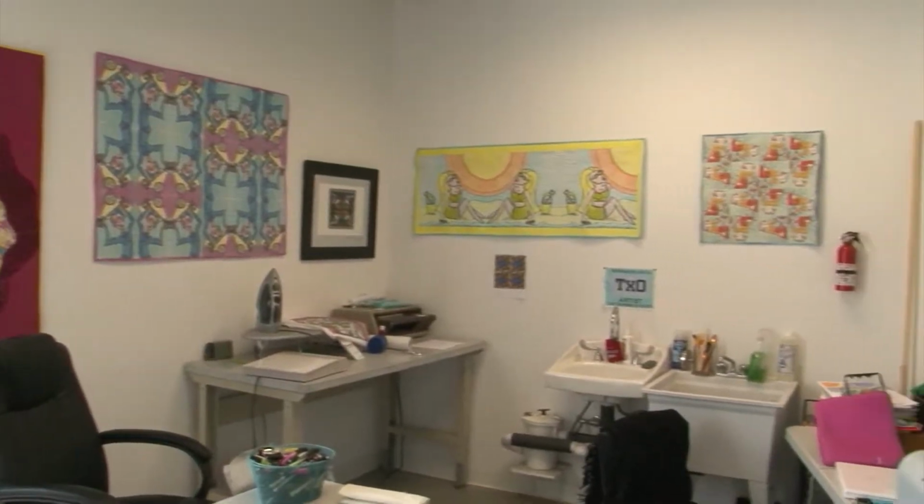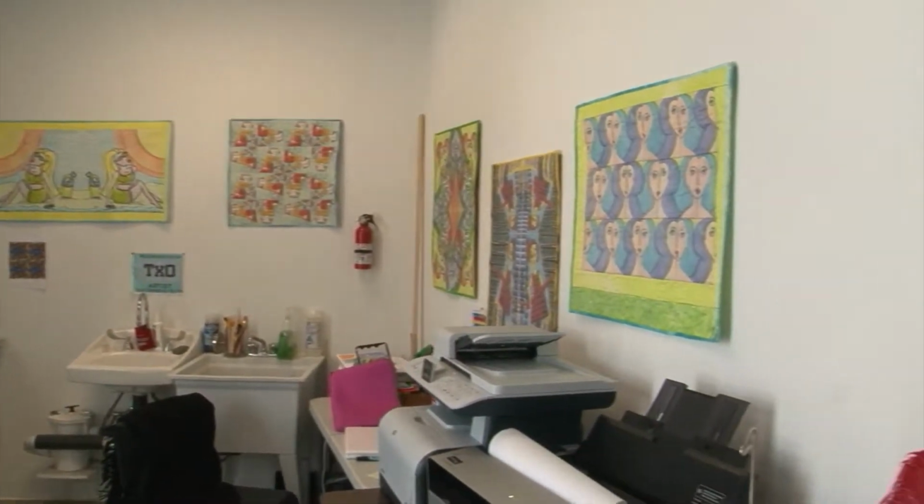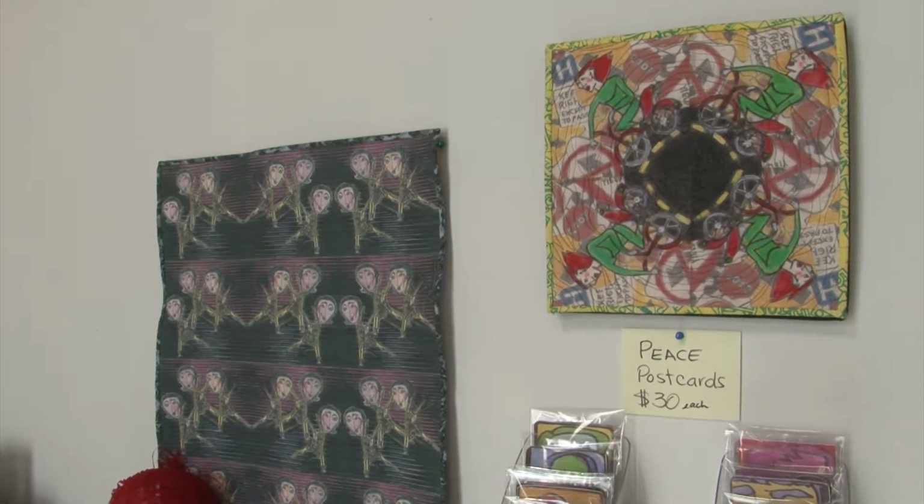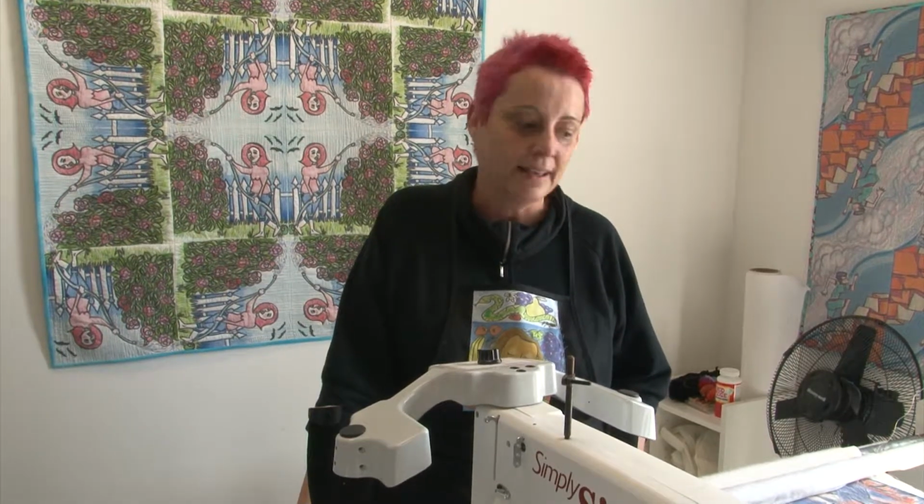Houston's a really great place to live because, first of all, as a quilter, this is where the biggest quilt festival in the entire world is held. It's every October. Houston, I don't think, gets enough credit for how much art is going on in Houston. I think we have more artists per capita than most big cities, and we just have a great time in Houston.